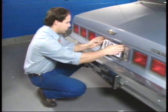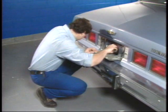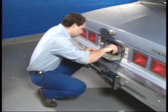Something else to check for is a plugged fuel tank vacuum vent in the fuel cap. To do this, remove the fuel cap and listen for a loud hissing noise. A slight hissing sound is normal. A loud hissing means that the vacuum vent in the fuel cap is plugged. However, before replacing the cap, run the engine with the cap loose. If there is a difference in the power output, replace the cap.